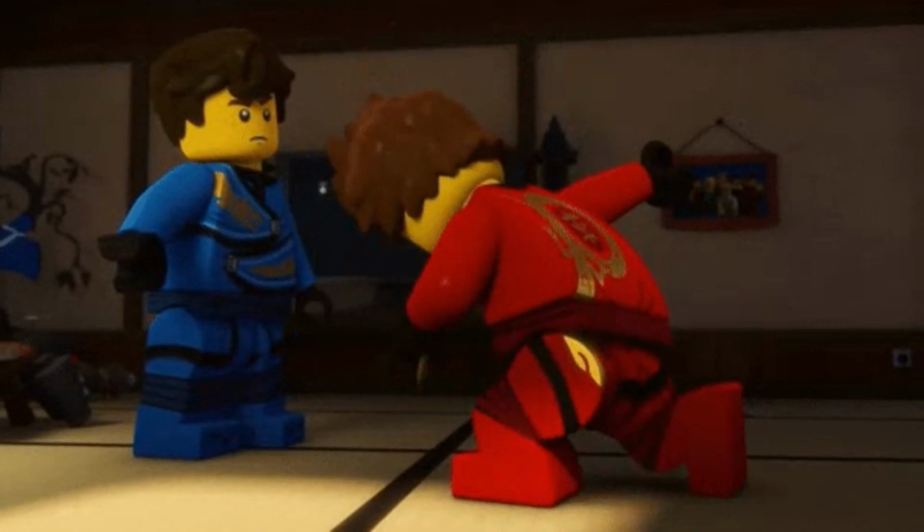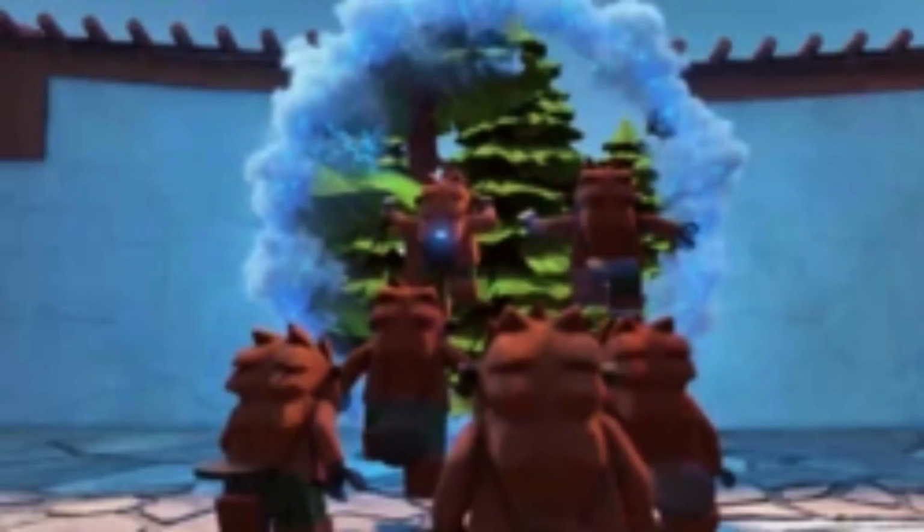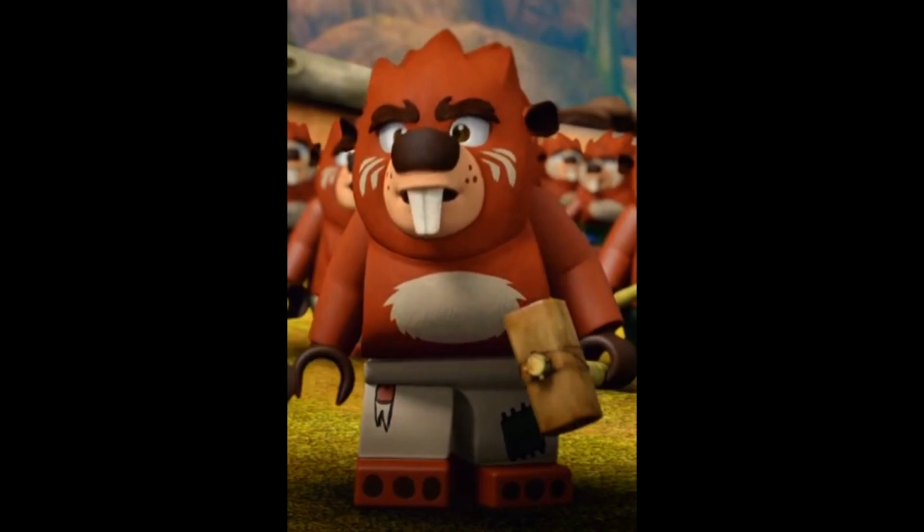Later on in the 11th season of the show, Wu and Pixel open a portal to Chima, unleashing a group of Chima beavers. They return to their home after Pixel distracts them with a broken broom. This confirms the continuity between the two franchises and also offers many theories for a LEGO world of interconnected themes.